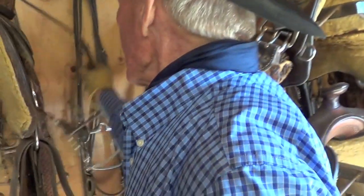Now, for people that don't know, like me, what is a spade bit horse? A spade bit is, I can tell you with this bridle here.